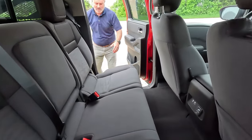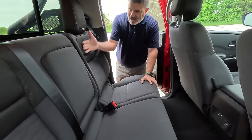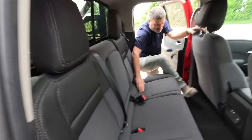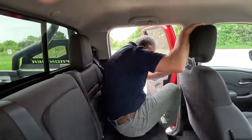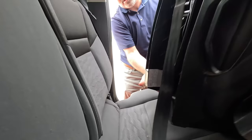But we do have a problem we need to point out. And that is, Brian, do you see how upright this is? Yeah, it looks like a 90 to me. It's very upright. I'm going to show you. I'm going to sit in it real quick. It's very uncomfortable. So uncomfortable that I wouldn't want to make anyone ride back here. Let's show you how bad it really is. See? So you can see the angle. It says this is what most cars should be an angle at.